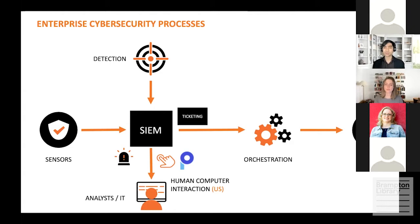In addition, these tools have APIs or connectors to several different tools, some of which include the defensive tools, which are responsible for blocking threats, one of which is your firewall, you have network access control, and more. So on a high level, this is a picture of enterprise security.